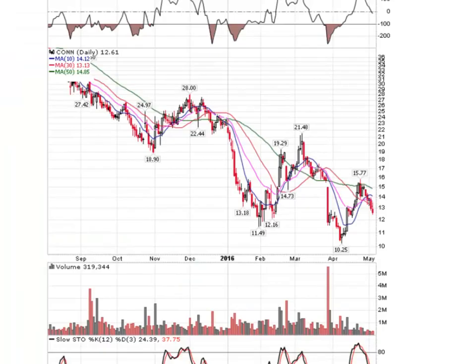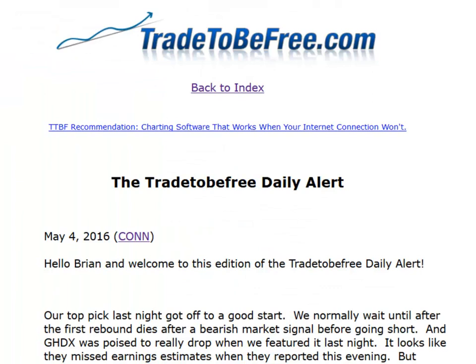So anyway, that gives you an idea of how to play both a market uptrend and also when the market starts to turn over and goes into a new downtrend, which we may be seeing in the weeks ahead. So there's no need to fear it. You just have to have a strategy, a good swing trading strategy to take advantage of it.